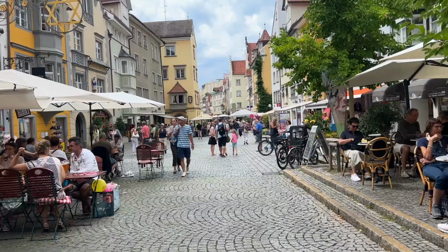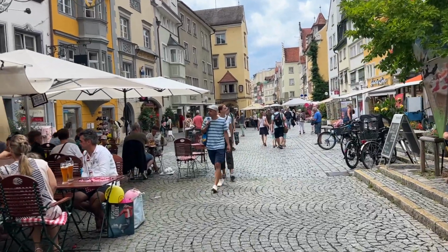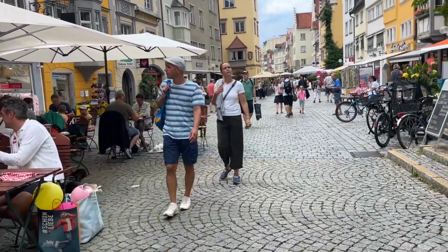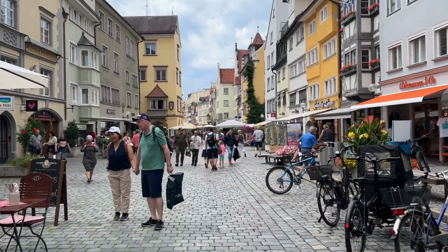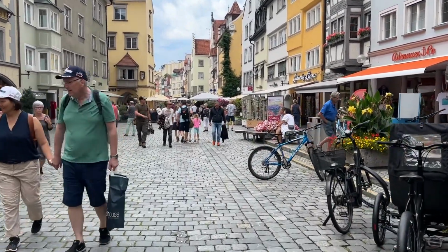It's got a nice medieval vibe going on. Pretty buildings too. I love that outdoor European cafe restaurant vibe. We just don't seem to do it very well in the UK. Pretty old medieval town, good retail.